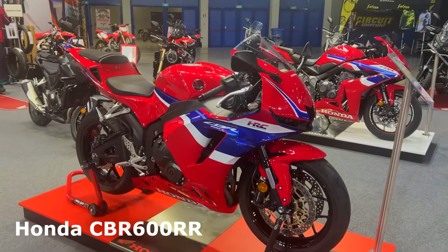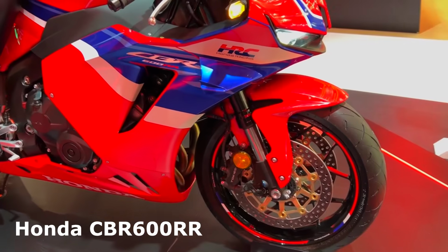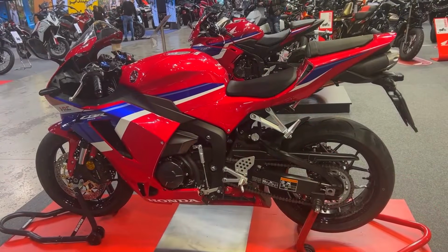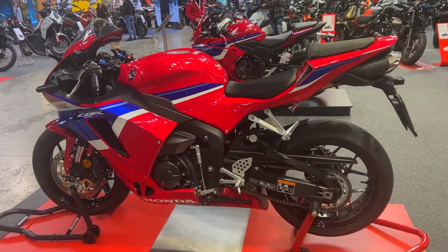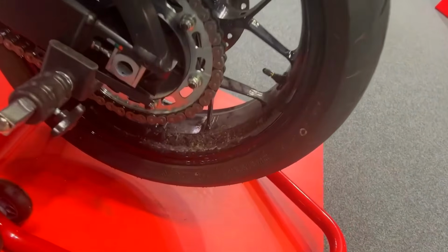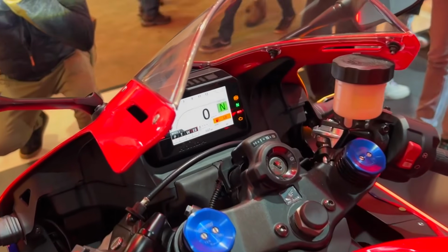Design is another major factor. The CBR600RR keeps its MotoGP-inspired styling with integrated winglets, sharp fairings, and aerodynamic efficiency designed for stability at high speeds. It looks like it belongs on a racetrack because that's exactly where it was developed.